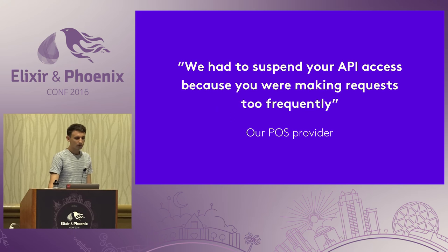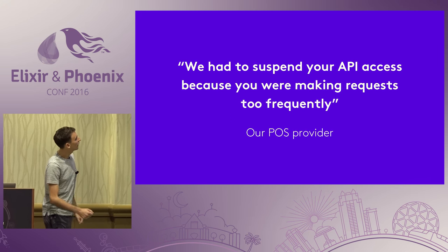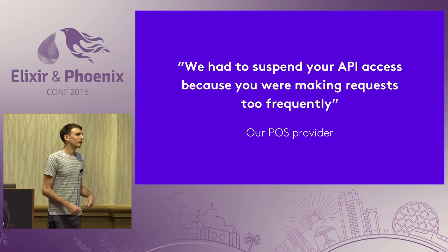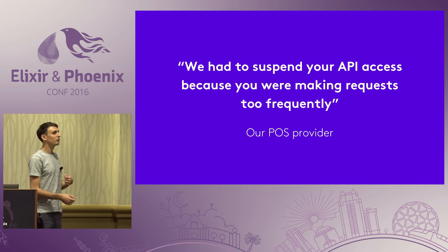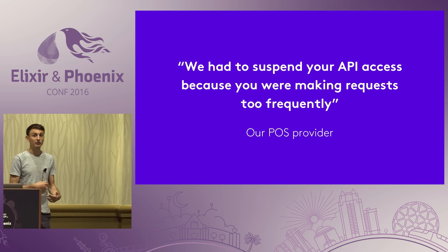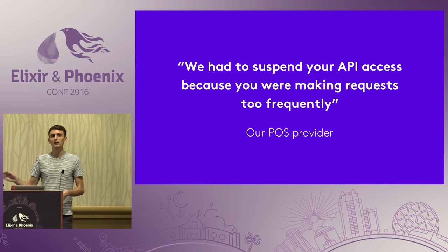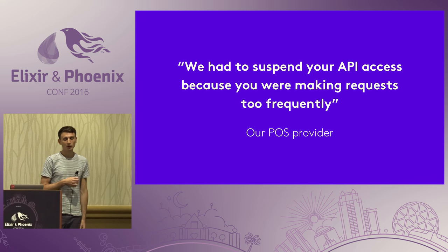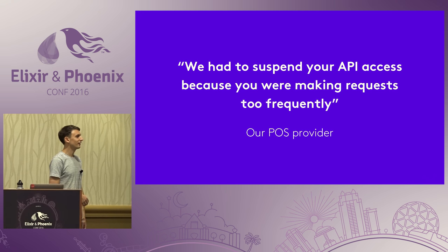This is an actual email I got from our API provider that was like, hey, you're making too many requests. In Elixir, you'd think, oh, this is great, this is awesome, but there's always going to be limits to those concurrent requests you can make. Usually it's going to be someone else that's the bottleneck, or that bottleneck might be something in your system. But basically, to resolve this, we had to just stop making so many requests.